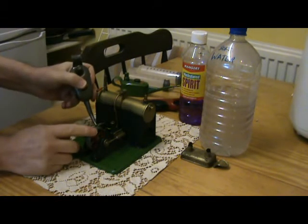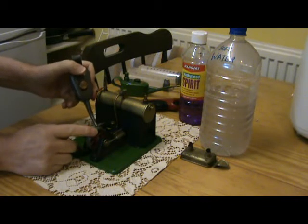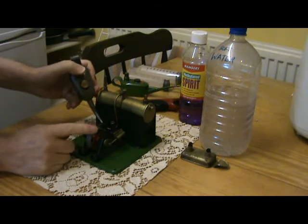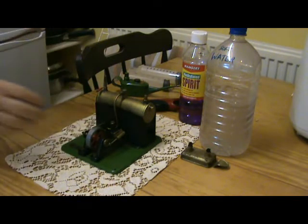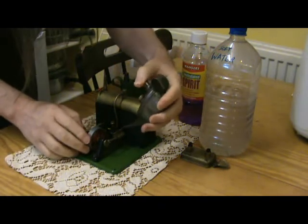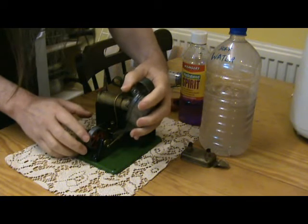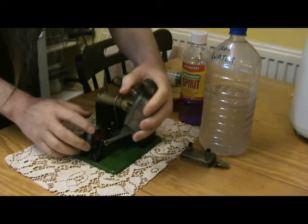It would be nice to think it was the actual same one. The chances of that are virtually zero. I don't know how many of these were made, but it would have been in the thousands.